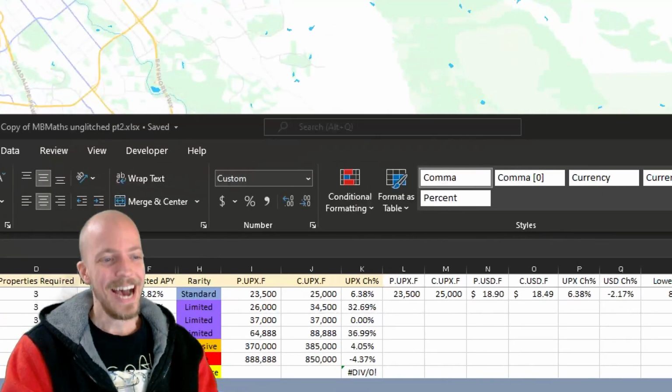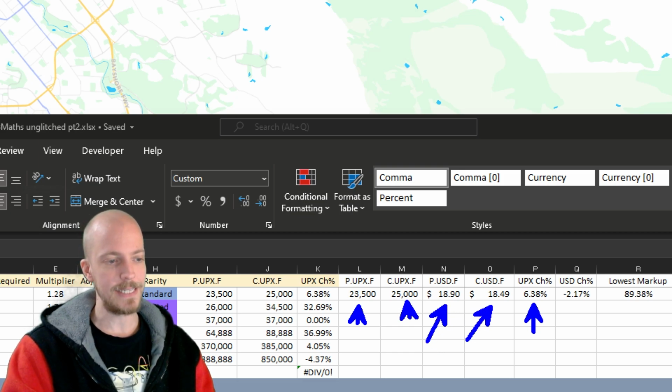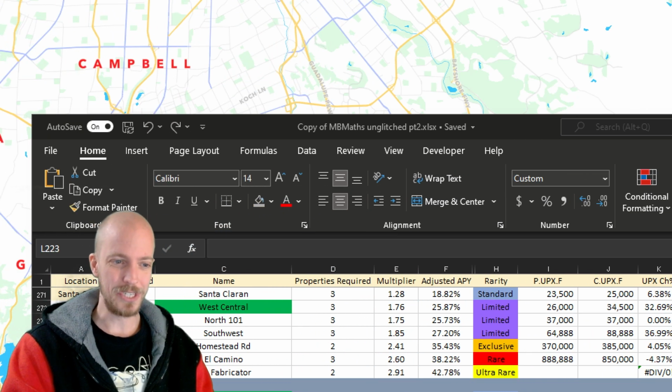Santa Clara has the previous UPX floor 23,500 up to 25,000. That's an increase of 6.38%. Previous USD floor $18.90 down to $18.49. That is a change down 2.17%, marginal at best. Lowest markup still under mint, 89.38%. There are some big ones up there, but they're still under mint.